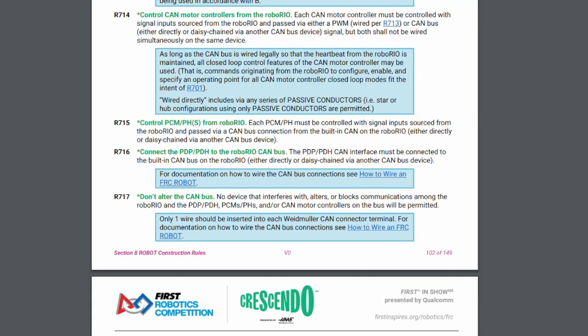R714. Control CAN motor controllers from the RoboRIO. Each CAN motor controller must be controlled with signal input sources from the RoboRIO and passed via either a PWM wire per R713 or CAN bus, either directly or daisy-chained via another CAN bus device signal, but both shall not be wired simultaneously on the same device.